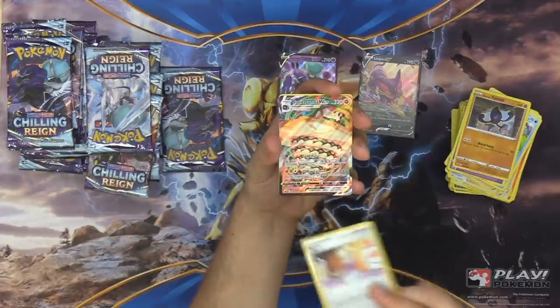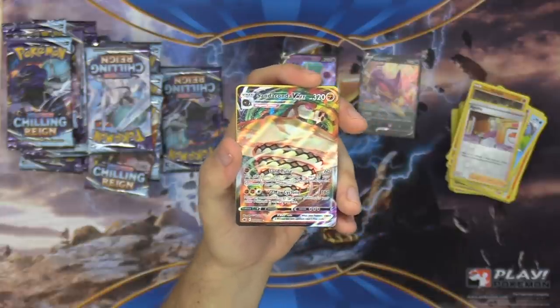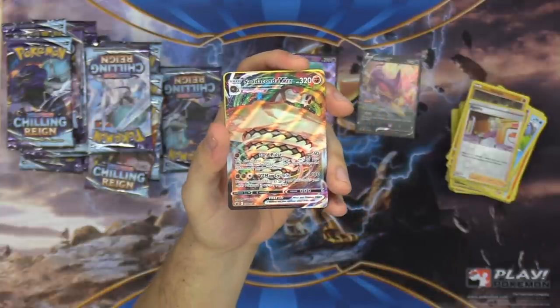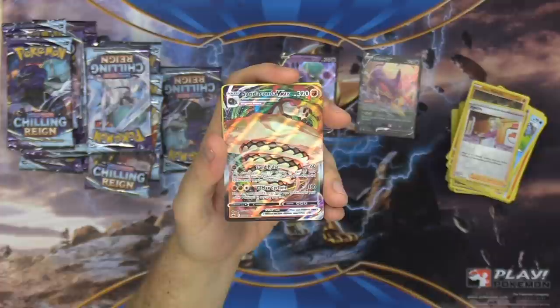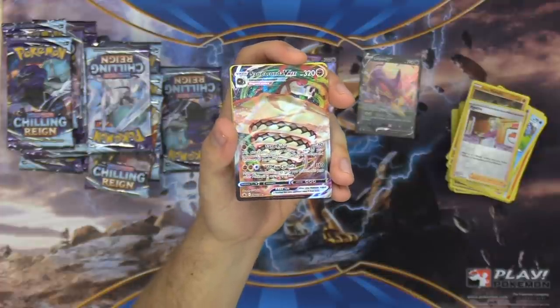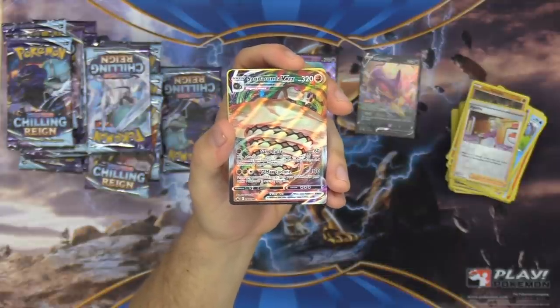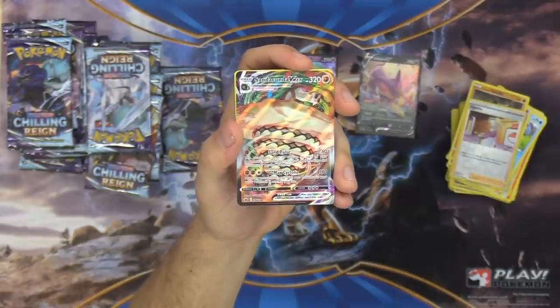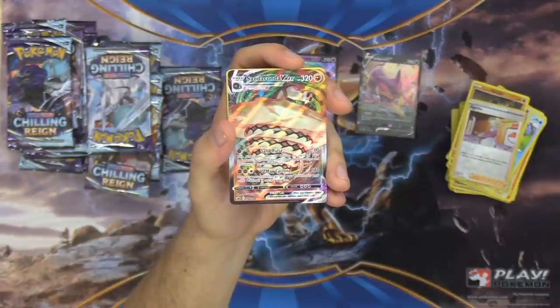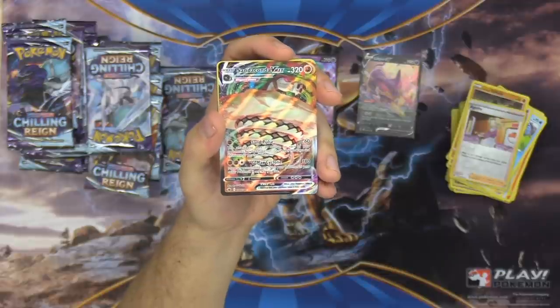We got a reverse Agatha and our first VMAX of Chilling Reign, Sandaconda VMAX. Come on down. 320 HP, it's a Fighting-type Pokemon with the Sand Pulse attack. Does 60 damage for 1 Fighting Energy, and you can put 20 damage on each of your opponent's bench Pokemon. And then G-Max Cyclone for 2 Fighting and a Colorless is 180 damage.